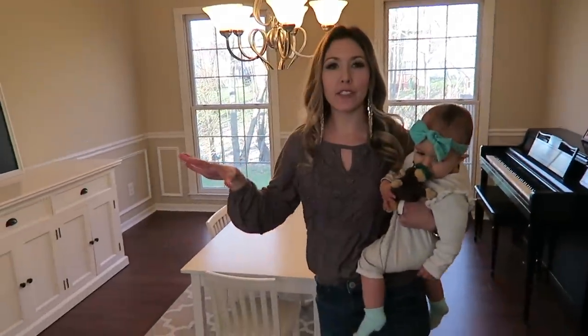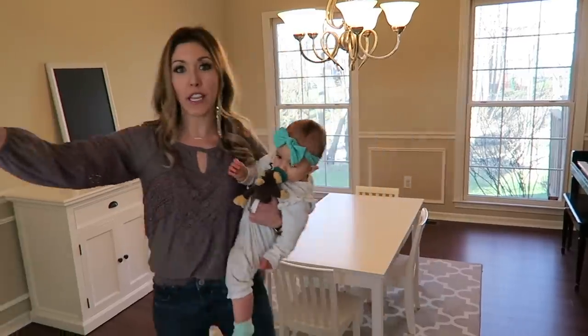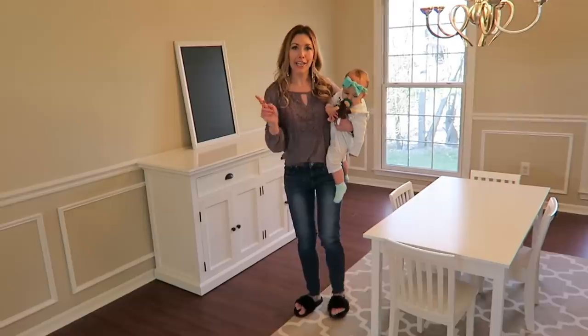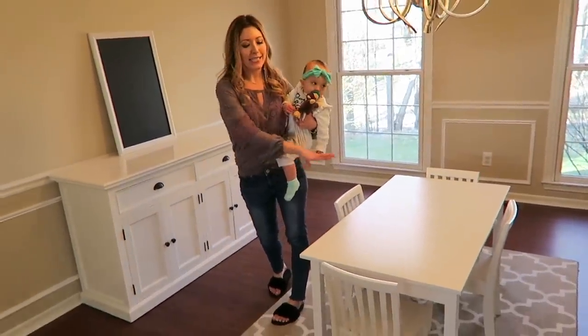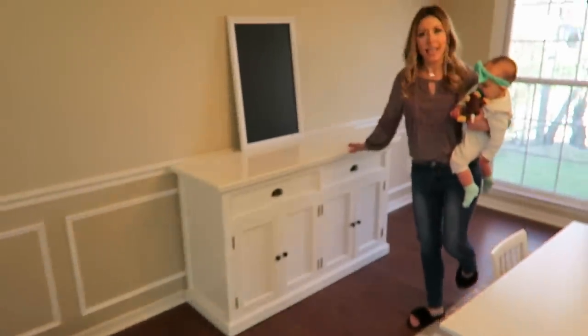This room was traditionally the dining room, but we made that one the dining room just because we liked it being longer for the table space. But we've kind of turned this into the kids' dining room, so anytime we have a family party, this is where all the kiddos sit. This is a little Pottery Barn set, and then I got this little hutch on overstock.com.